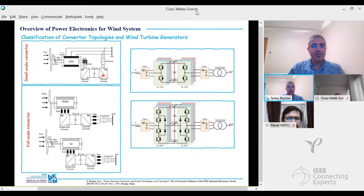The power range of the back-to-back converter is roughly around 30% of the generator power, which brings considerable benefits to the overall system, because since we are using only 30% of the overall system power, the power converter losses as well as the cost will be lower. The second topology is variable speed concept with full scale converter. And as you can see in this figure, a permanent magnet synchronous generator or induction generator can fit in this category. Both for the small scale and the full scale topology, we need to use the back-to-back converter topology.